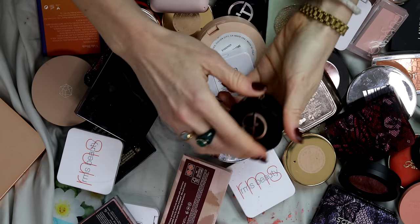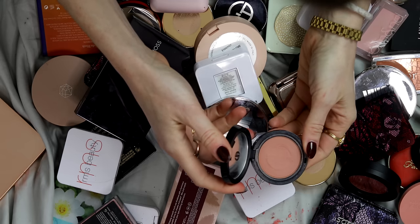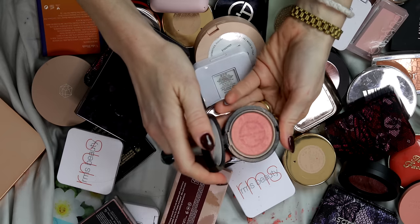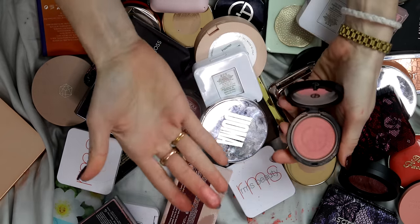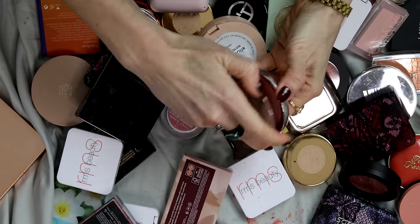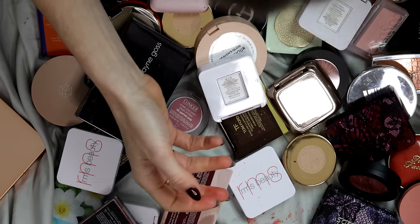All right, we have Armani here in 10, which is like the best beige ever. And that's just on the Armani website, as far as I know. Then I have Armani in 50, which is beautiful. This is like a better version of NARS Orgasm to me. Gorgeous. I believe this is the Oma that exploded. No, it's not, but just on the grounds of your friend's behavior, you're out of here.